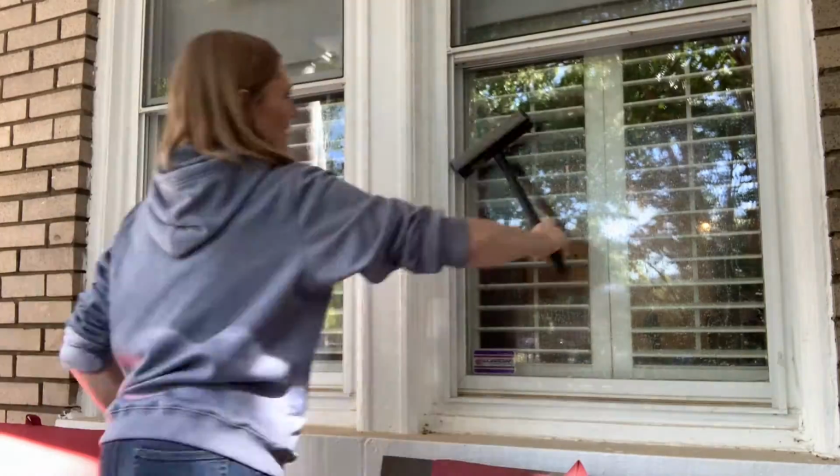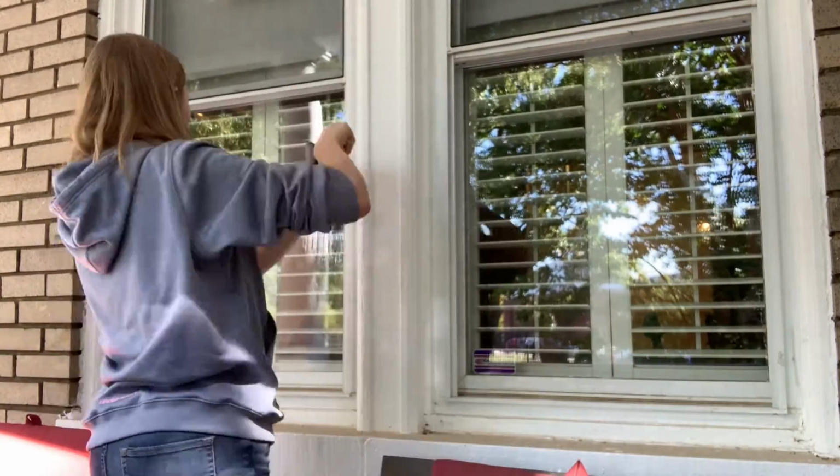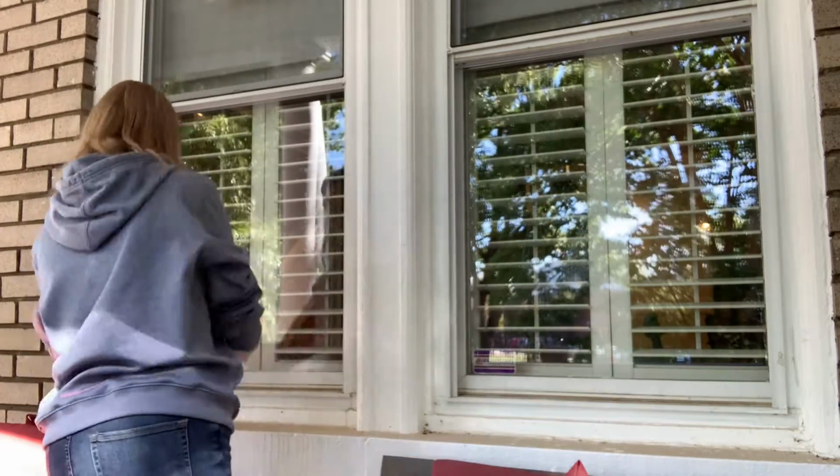And it also looks really nice in the house too, because you're letting more sunlight in. When you've got clean, sparkling windows, then your house just looks brighter and cleaner.